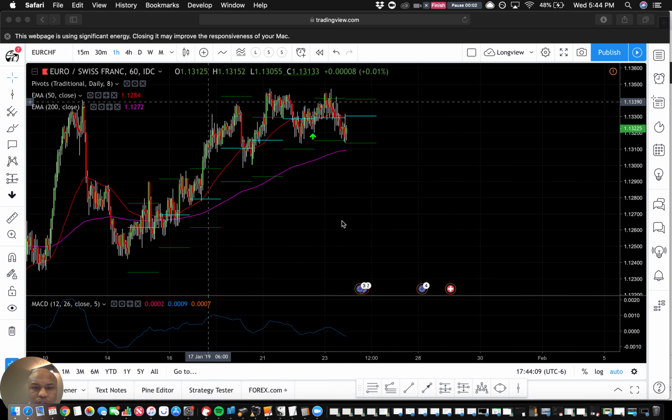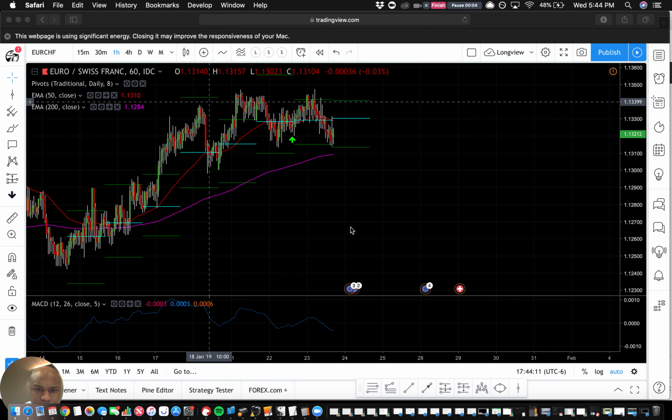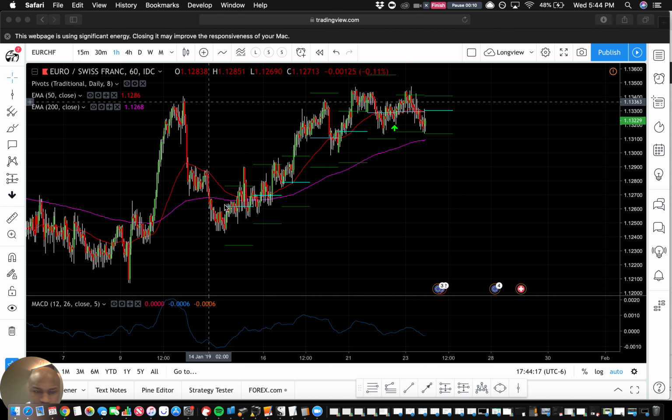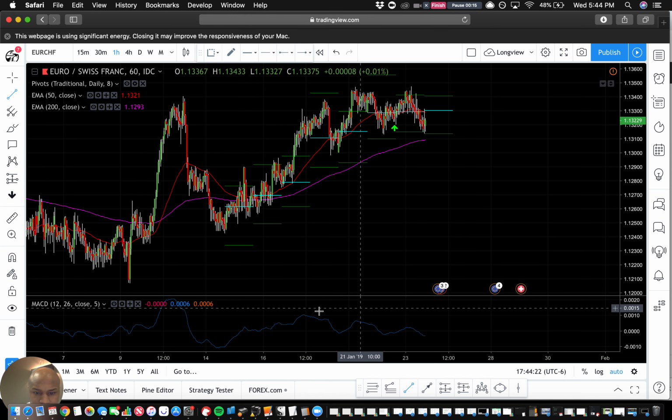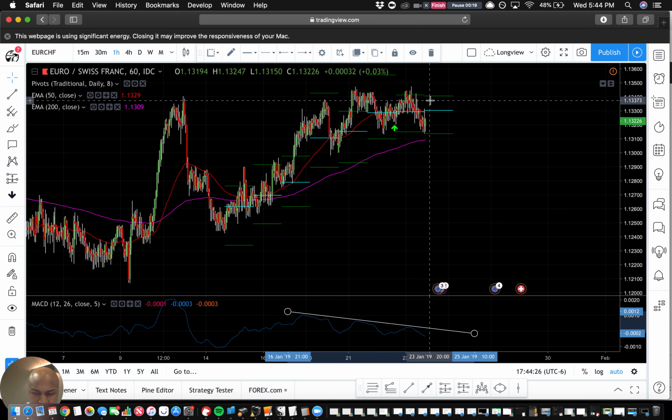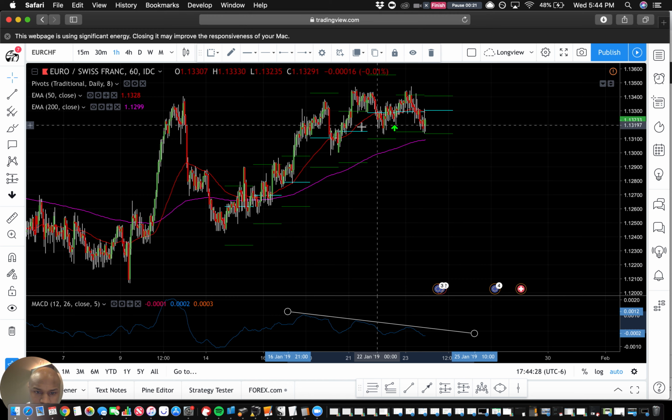Want to kind of run through these. I think I had predicted that it was going to move upwards from here. MACD's telling me a whole different story. I don't know why I didn't catch that. Whatever. And yeah, there's no entry here anyways, and it's super choppy.